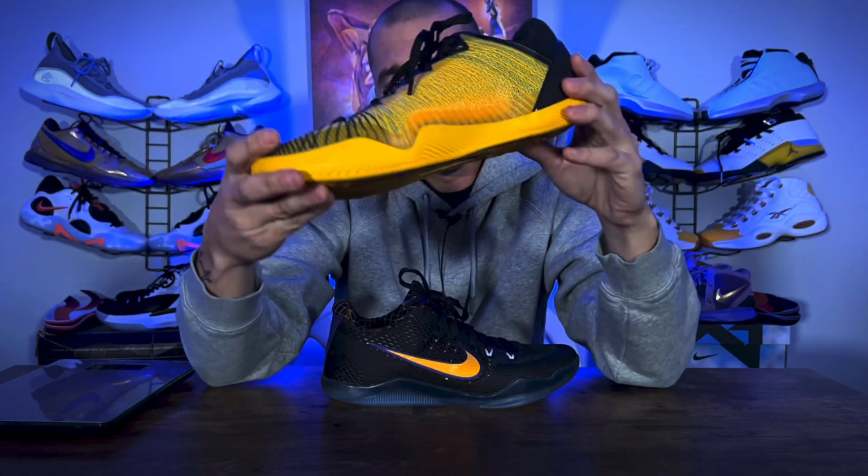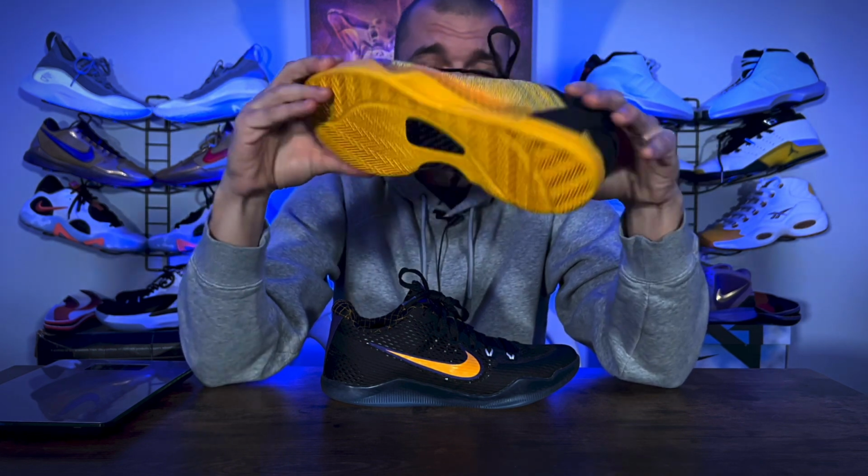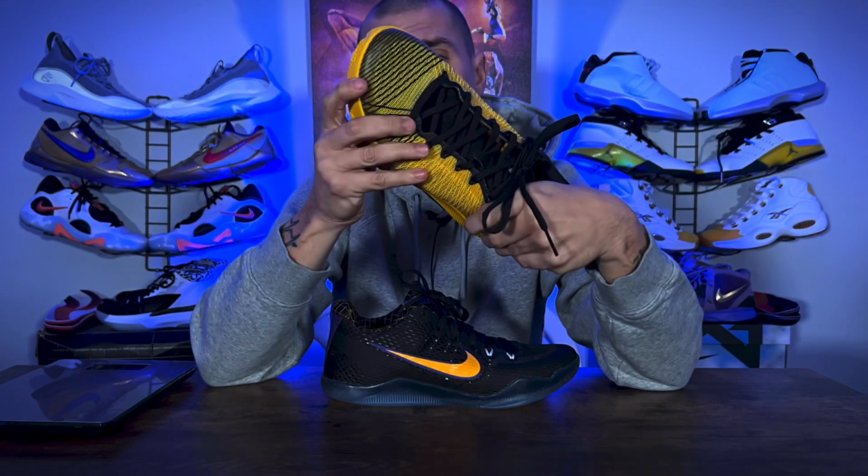There is one area where it feels a little cheap, and I'll get into that in a minute, but it's not. It doesn't feel bad at all. I don't think we'll have any issues over here, especially if you're playing indoor. I hope somebody does play with these outdoor, and they do it quite frequently, because I'm curious what they would do or how the traction would react.